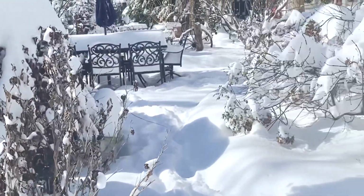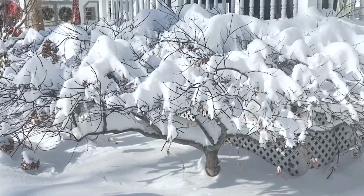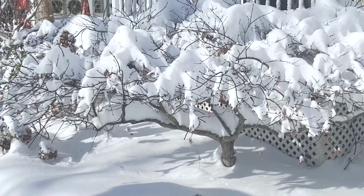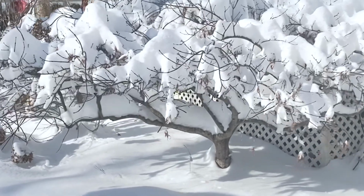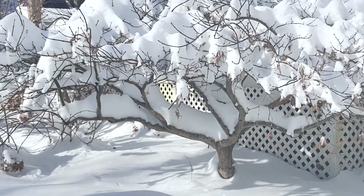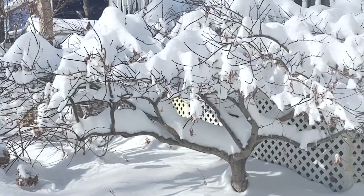Here's the gate and our ornamental maples. They look so gorgeous, covered in snow. This one just looks like a huge bonsai tree. It's so beautiful.